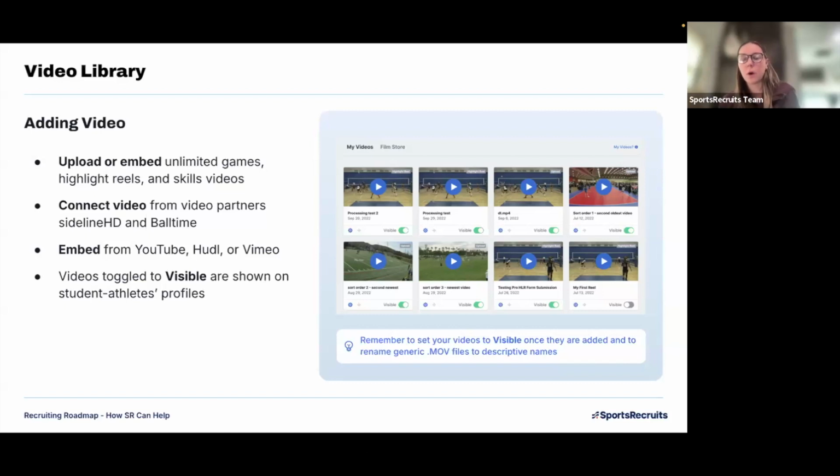So every video that you upload will have a little toggle in the bottom right corner, and you'll be able to either toggle that so it shows green or toggle it so it's gray. If a video has the toggle and it's shown green here, similar to what this athlete's profile is to the right, all of that video will be publicly on your profile and visible for college coaches to see.